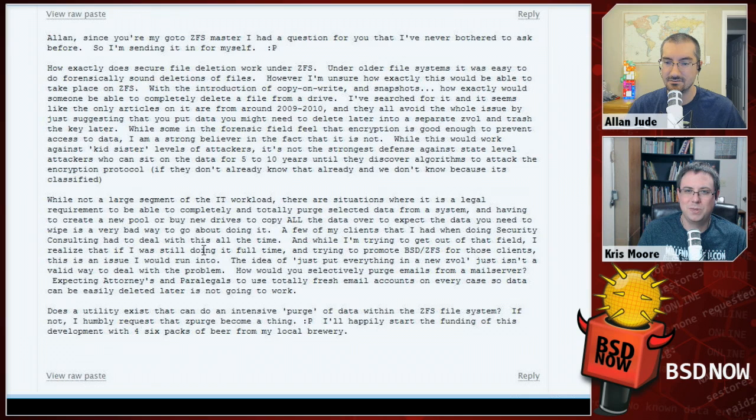He says some people in the forensic field feel that encryption is good enough to prevent access to data. He'd rather actually have it definitely be overwritten. Be gone. Yeah, it's almost like we need a scrub command that does a different type of scrub.